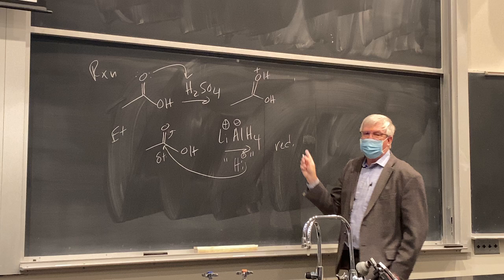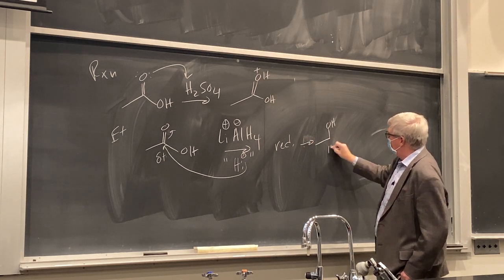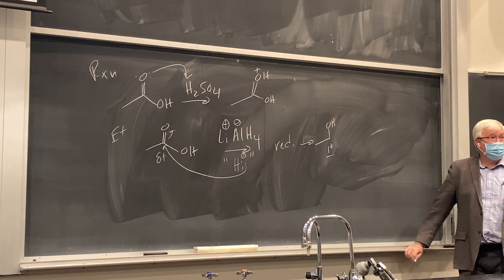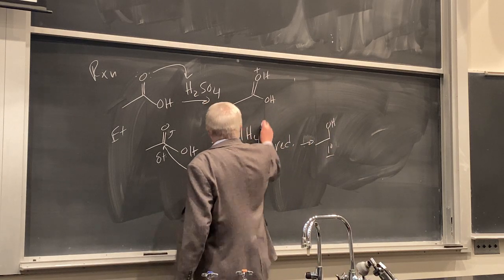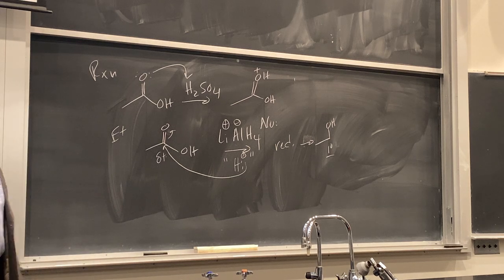I'm not going to draw out the product. Eventually this will go to the primary alcohol, okay? We'll have to do that twice. The mechanism will be a little complicated. But there's the carboxylic acid acting as what? An electrophile, okay? It's because it's got that partially positive character. And strong enough nucleophiles can add there, okay?